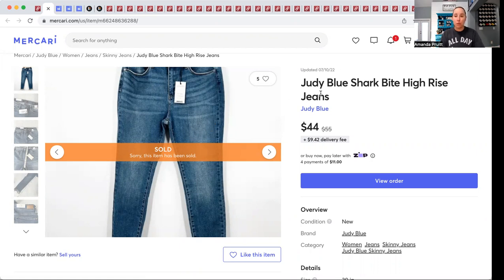These sold for $44. They are some Judy Blue Shark Bite high-rise jeans. I actually purchased these for myself off of swap.com. You guys know I have shared that website before.